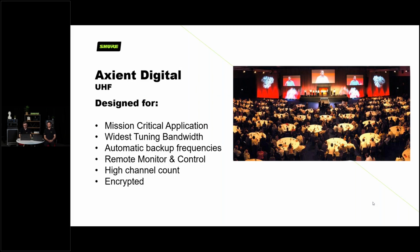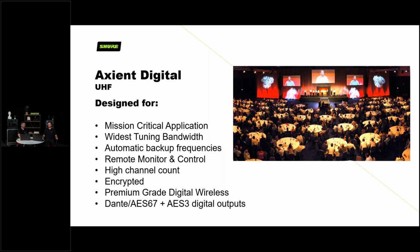Cool. And being digital, of course, we can still encrypt that signal too. It is really our premium grade digital wireless system, the absolute flagship of all we produce here from the world of Shure. It has, of course, the Dante outputs as well, which is the one you're most likely to use, as well as the flavor of AES-67 and some AES3 digital outputs if you're using it into a broadcast system as well. An incredibly low latency too, which is only 2 milliseconds.